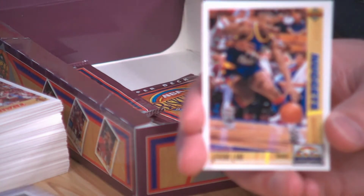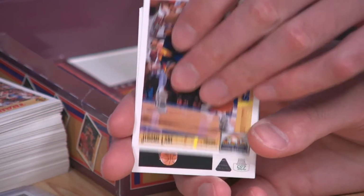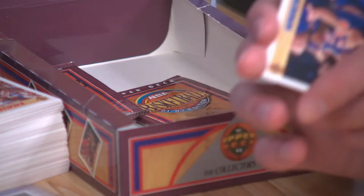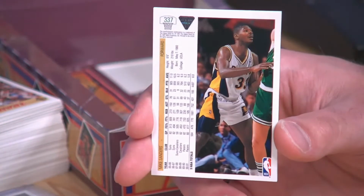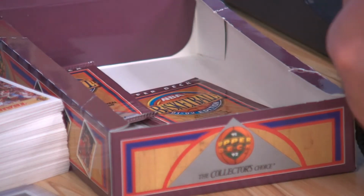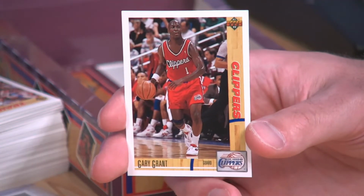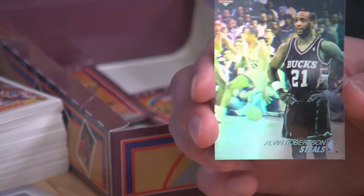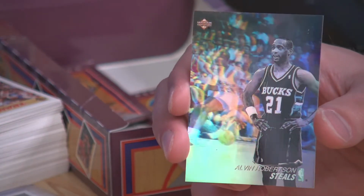Jerome Lane. Not focusing now. There you go. Mookie Blaylock. Because they flip them, they're all flipped around. It keeps unfocusing and focusing again. Trent Tucker. Come on, Trent. There you go, Trent. Mike Sanders. Gary Grant. And we have the same one again? The third. Yeah, I saw the back of it before. Wow, our third Alvin Robertson.